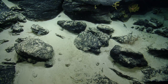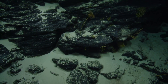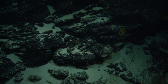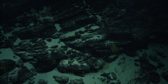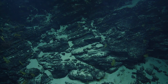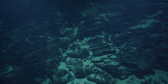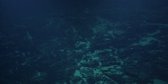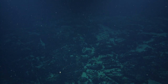Okay, up on Atalanta. So yeah, productive dive. Really glad we got to see that crinoid move around. And then turn to starboard. Take up the ship's heading.